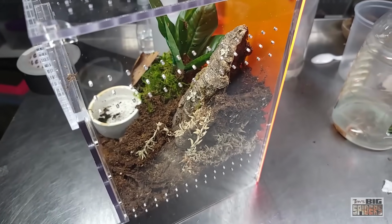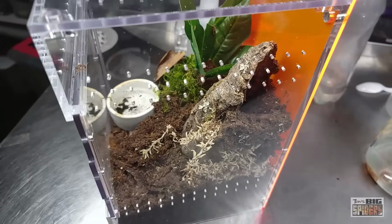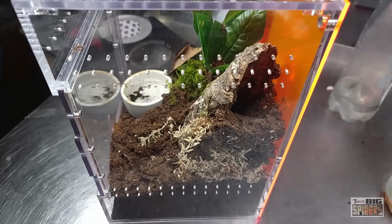So I think that's kind of the wrong way of looking at it. If you're going to keep these animals, the idea is to give them the space to do what they need to do so they're more comfortable. That's always what this is about.